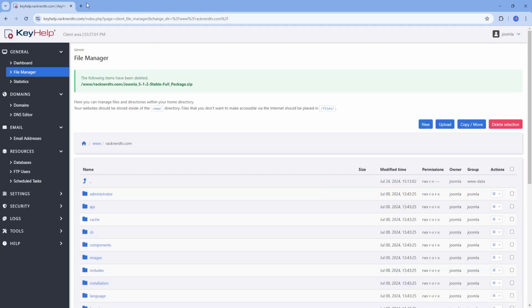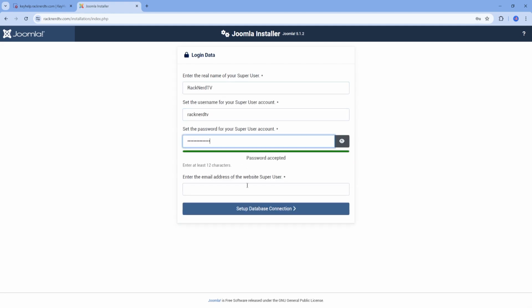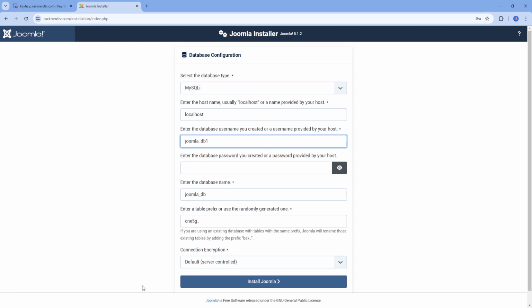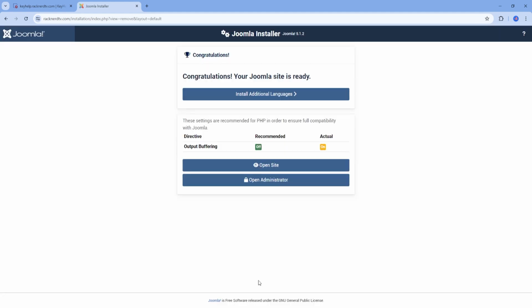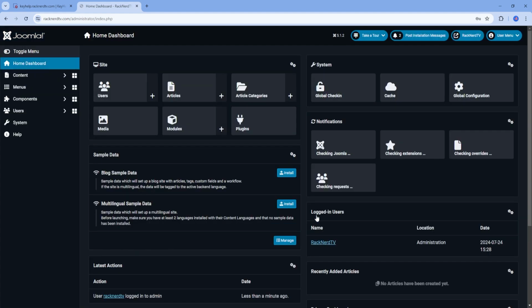Finally, visit your website's domain to continue setting up Joomla. Follow the Joomla installation wizard. When prompted for the database name, user, and password, use the credentials that you noted down earlier. This should only take a few seconds to install. Once done, you can visit your site or you can go to the administrator dashboard. And that's it, you have successfully installed Joomla on your VPS.